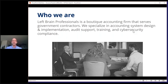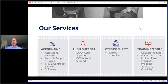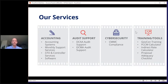And the other thing that makes us boutique is what we do and what we don't do. So we practice primarily accounting system design, implementation, and audit support. And the part that we don't do is we don't do any taxation or attestation ourselves. Again, those are tasks that are better left to somebody else who practices those on a regular basis. A lot of work we do with clients is around indirect rates, strategic pricing, obtaining an adequate or an approved accounting system.